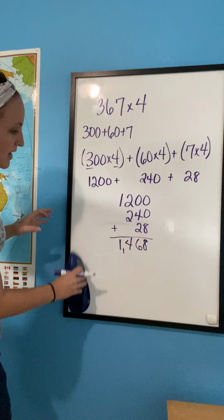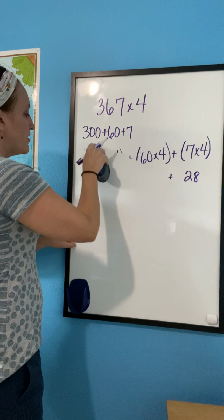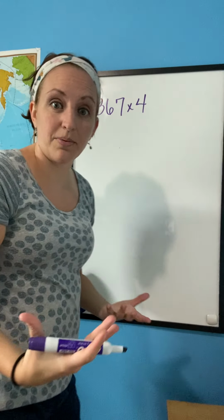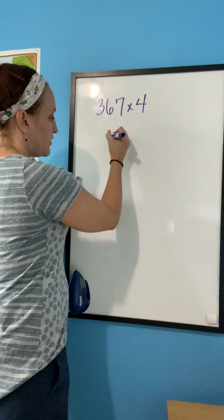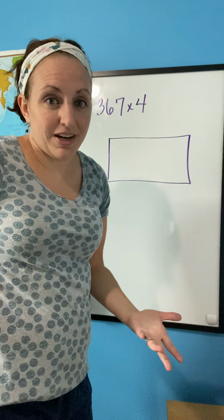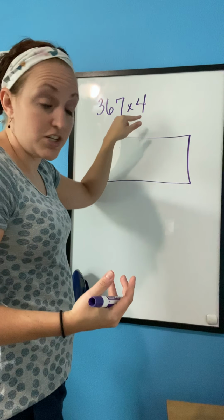Okay. Another way that you could do this would be drawing an area model. An area model is thinking, okay, well, when we find the area of something, we're talking about a rectangle, right? And we multiply the sides together to get the amount of space on the inside. So for the area model, you draw a rectangle. Sometimes you hear this referred to as the box method. That would be another way to think of it. And again, I'm looking at the values of each of these digits.